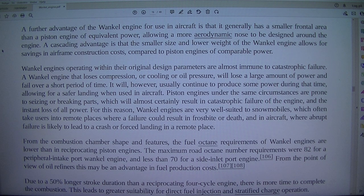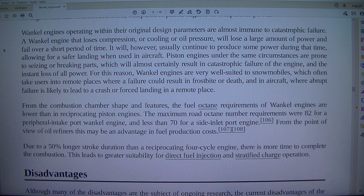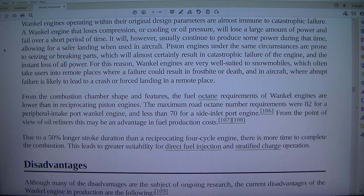Wankel engines operating within their original design parameters are almost immune to catastrophic failure. A Wankel engine that loses compression, or cooling or oil pressure, will lose a large amount of power and fail over a short period of time. It will, however, usually continue to produce some power during that time, allowing for a safer landing when used in aircraft. Piston engines under the same circumstances are prone to seizing or breaking parts, which will almost certainly result in catastrophic failure of the engine, and the instant loss of all power.